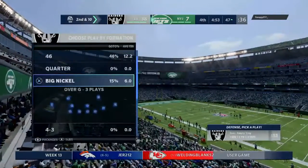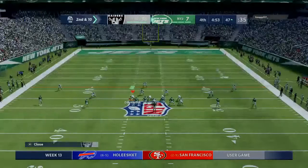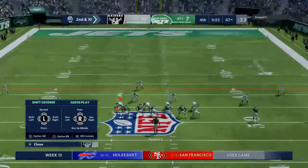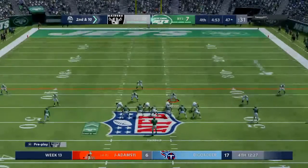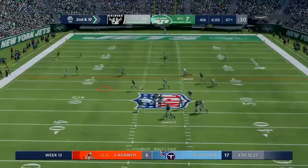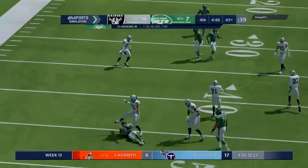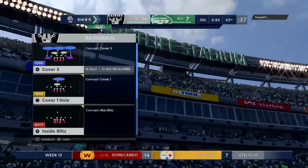And it's 2nd down. We've seen that the deep ball has been a part of their game plan all afternoon, but they've had trouble hooking up on it, unable to successfully find the end zone over the top. Again on 2nd and 10, it's Haskins, and he'll complete this to Gibson. 4 yards the gain, and it'll bring up a 3rd down.